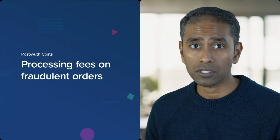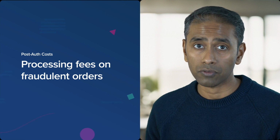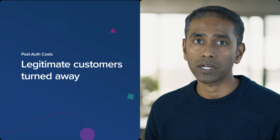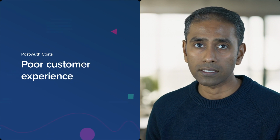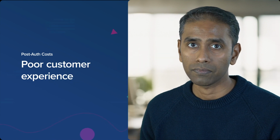Additionally, there are hidden costs for merchants. Hard costs such as paying for processing fees that are tied to fraudulent orders, and soft costs wherein issuers turn away legitimate consumers, resulting in false declines and a poor customer experience.